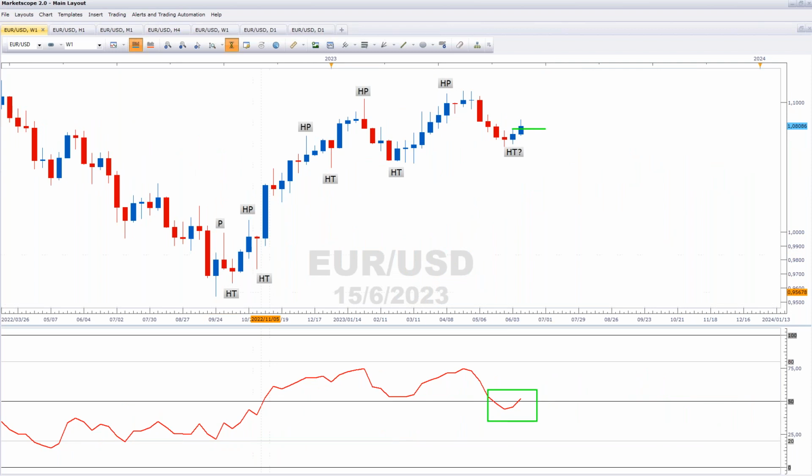And how does it become clearer? Higher trough, higher peak, a series of higher troughs and higher peaks. And now we've got a higher trough here. If we carry on moving in the upwards direction and we close above this green horizontal, then we have a bullish reference candle in here. And if we have a bullish reference candle, we'll take a look at the RSI. It's popping above 50. So it does look as if we're getting some sort of bullishness coming in on the euro side.